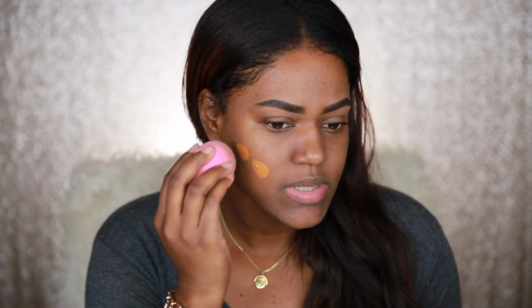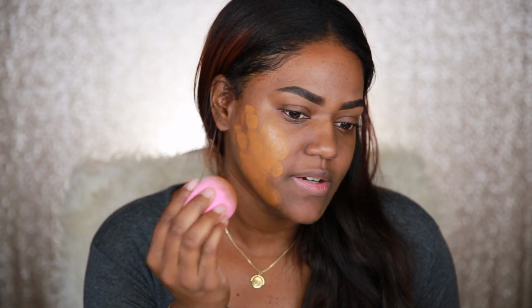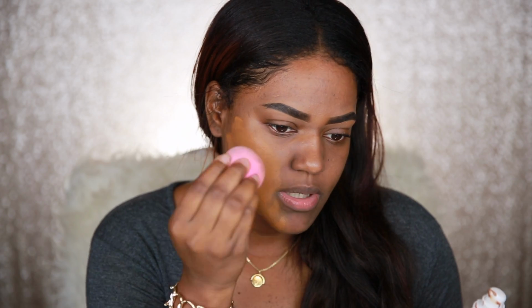So I'm going to take this foundation, which is the shade 400. This is the Pro Filter foundation from Rihanna, and it's a soft matte finish. If you saw my video yesterday, you already saw me use this, but in case you didn't, I'm gonna just use a beauty blender. Yesterday I used a brush. Today I'm using a beauty blender just to see the difference. Most days, as of lately, I've been using a brush, but I wanted to see what it would be like with a beauty blender.